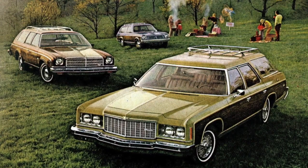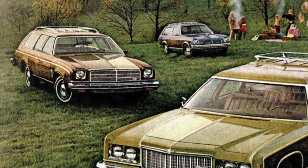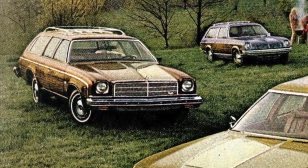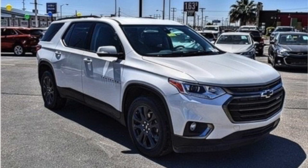So how does a modern crossover compare to a traditional station wagon? Let's take a look at a common mid-sized station wagon from the mid-70s, such as the Chevy Chevelle Malibu Estate Wagon, and compare it to something comparable today, such as the Chevrolet Traverse crossover SUV.